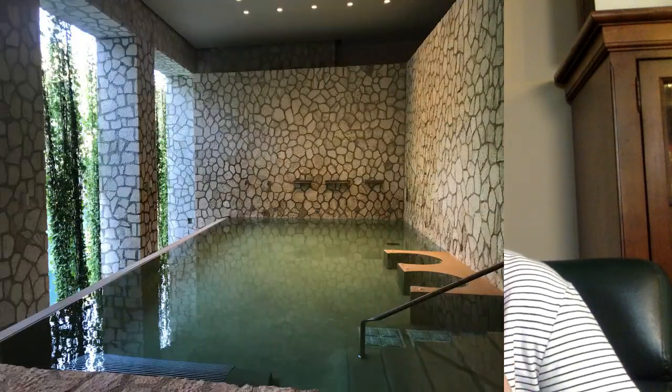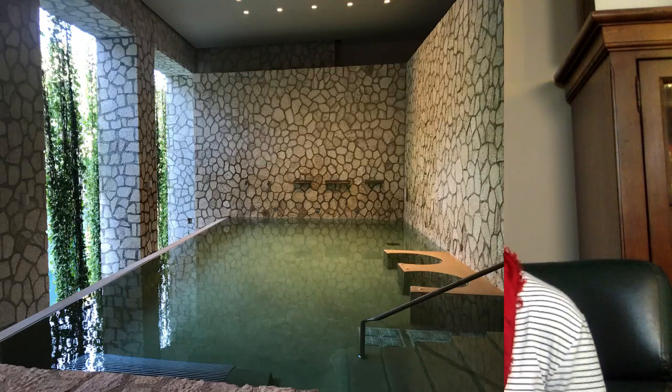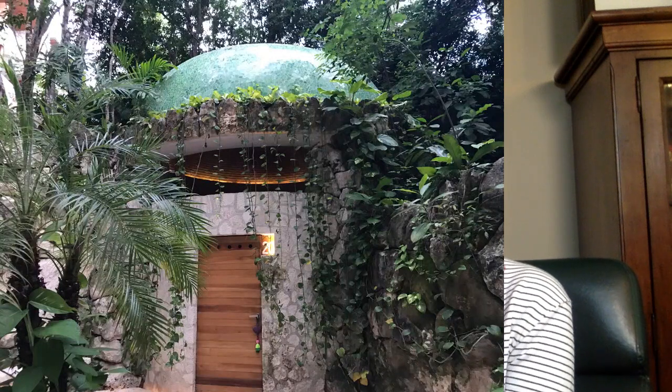This is one of the pools. They have a sauna and a hot and cold plunge pool in the background. Absolutely gorgeous. We spent an afternoon here and it was so beautiful. It is the prettiest spa I've ever been in. I highly recommend you visit it and spend some adult time in there. All of the treatment rooms are in really cool natural caves out in the property, so you walk through the jungle to get there.